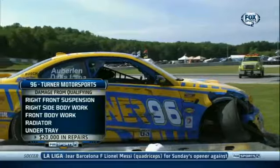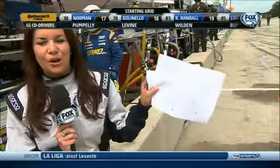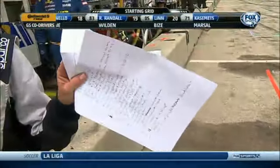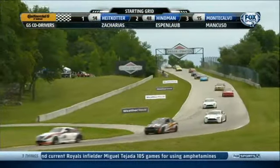Some of the key elements that they had to replace on that car included the bodywork, the under tray, the radiator, but that's just some of the highlights. It's actually two full pages of parts inventory, over 70 different pieces that they had to replace on that car, over 85 man hours. But the team, they got the car back together. It's out on the grid. They lined up 12th today, guys. Those parts could probably be purchased at your local BMW dealership.